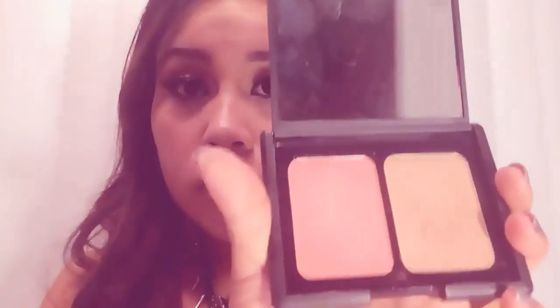But I'm going to go in with the contour. And this is in Fiji Matte. And I'm just going to actually use my Sephora brush for this. This is $35. This is the contour brush. So I'm just going to do this. And then I like to go halfway right here. And this is kind of light, so I'm going to use about 2 or 3 layers. But I find that contouring definitely sculpts your face. It helps out a lot.